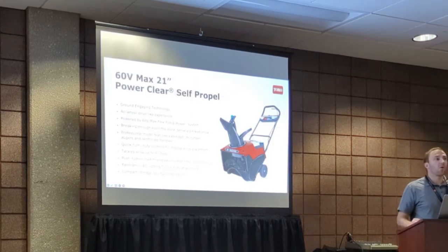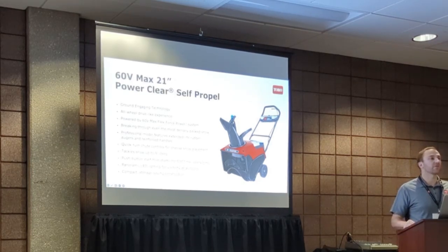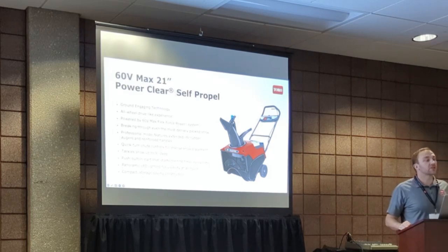Moving on, we continue to innovate and lead when it comes to 60-volt or battery innovation, particularly in the snow category, and this year's no different. Launching this year, 2023 launch, this will be coming out in the December timeframe, December 2022 for this coming December, is our brand new single stage snowblower powered by our 60-volt system. We already have a 60-volt snowblower in the market in the single stage category. However, that is a push model.